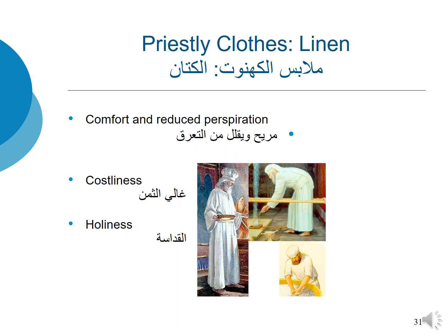There are several reasons why the priest wore linen. First, they were comfortable and reduced perspiration. So the priest wouldn't be sweating as much if they wore linen clothes. Next, they were costly or expensive, signifying that God is worthy of our very best.